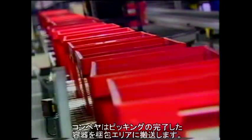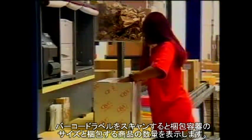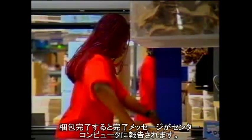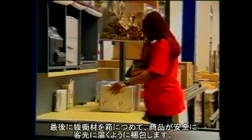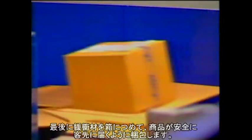Conveyors carry the completed totes to the universal pack stations. A scan of the barcode label informs the packer which carton size to select, as well as the number of items in the tote. The pack slip and shipping label are printed directly at the packing stations. The scan confirmation of the completed package informs the central computer that the order is packed. Instead of peanuts, QVC Germany uses crunch paper to ensure that all products arrive at their destination in perfect condition.